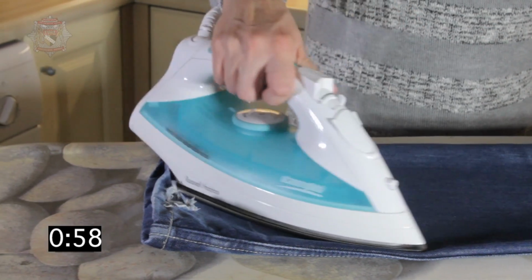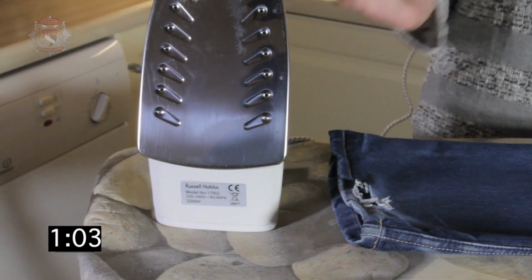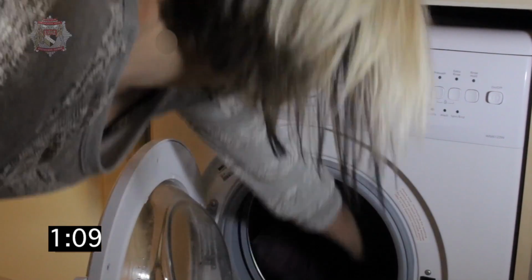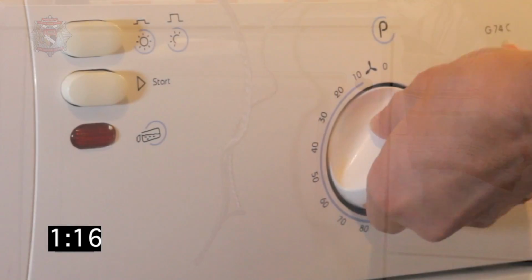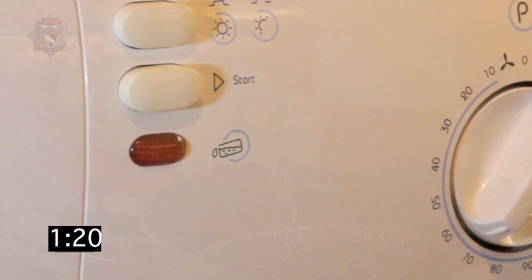Some appliances are clearly designed to get hot and the need to take care may be obvious. But don't leave irons unattended and keep electrical cables out of harm's way. Washing machines, tumble dryers and dishwashers all have automated cycles, so you may be tempted to leave them running whilst in bed or when you go out.